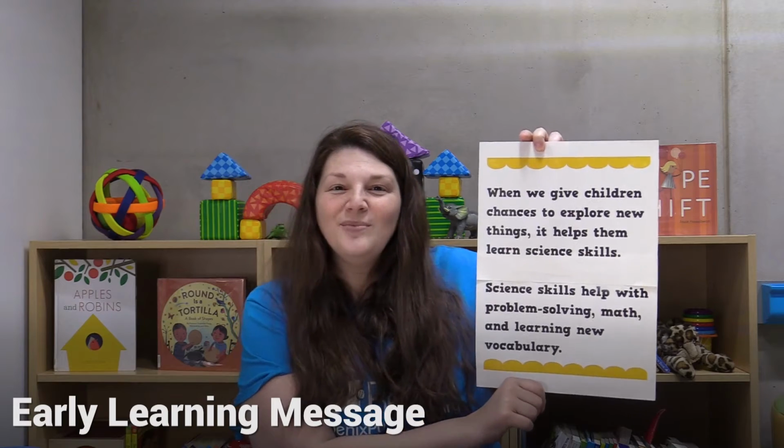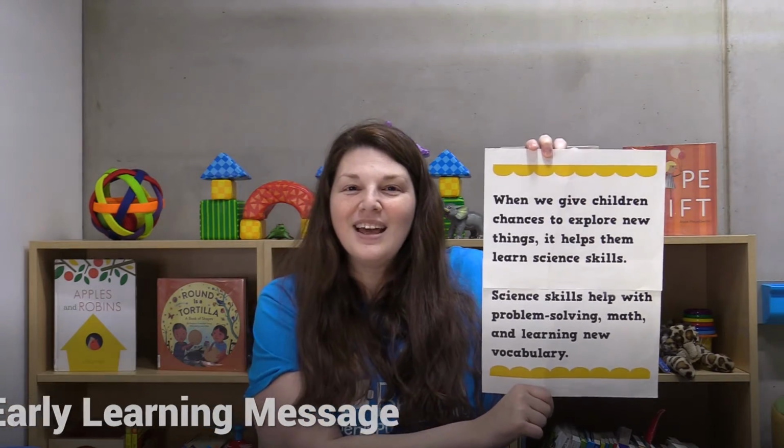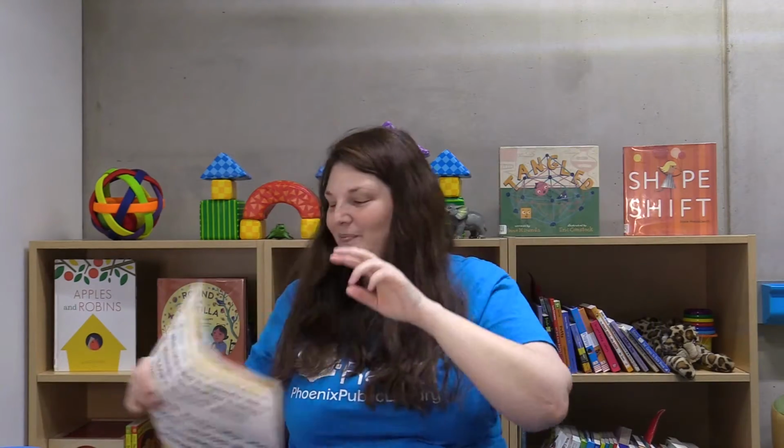Grown-ups, our early learning message of the day is, when we give children chances to explore new things, it helps them learn their science skills. Science skills help with problem solving, math, and learning new vocabulary.